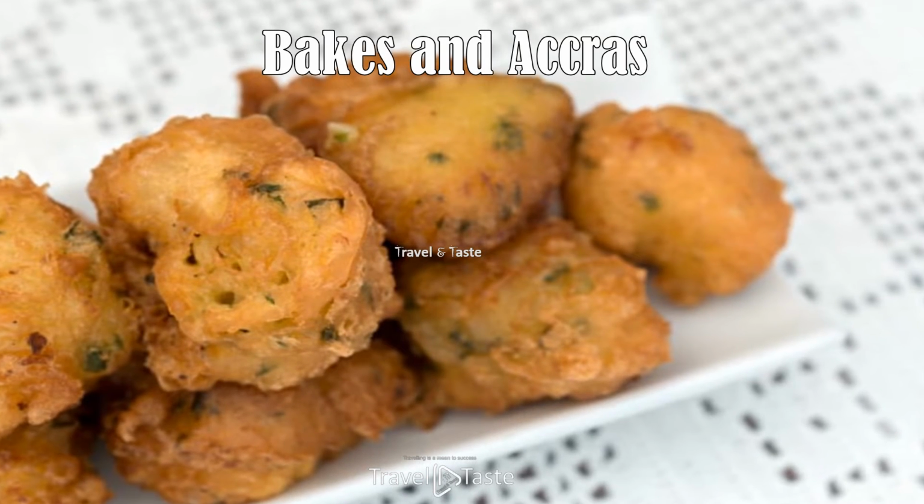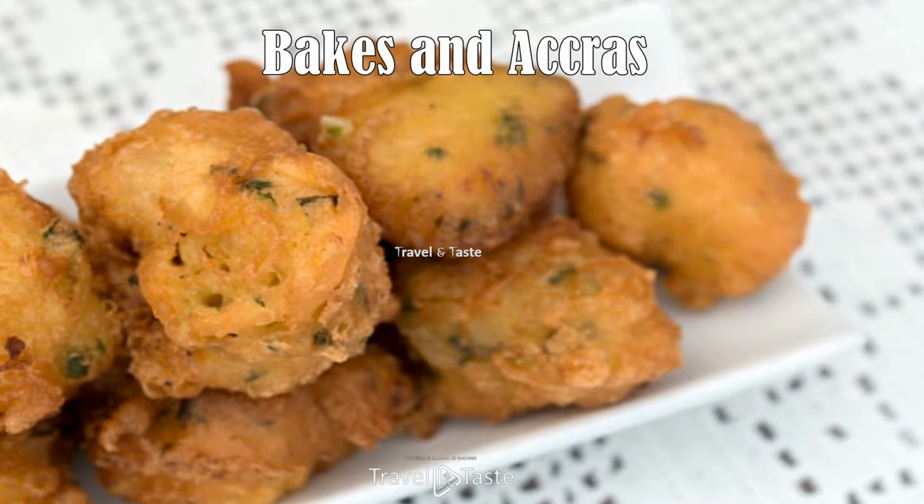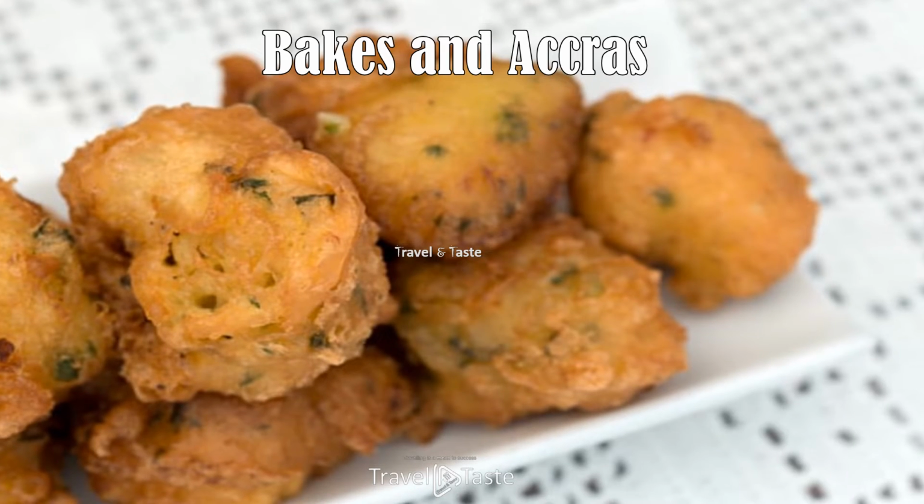The two go together like love and marriage. The bakes are typically cut open, and a fried accra is placed inside the cut. The two are then eaten together.